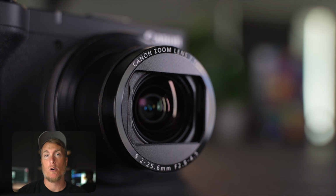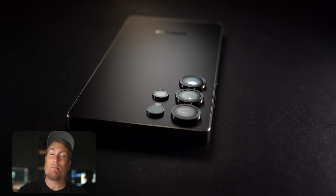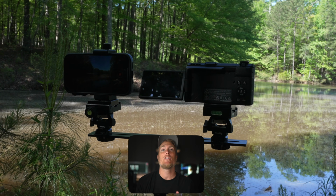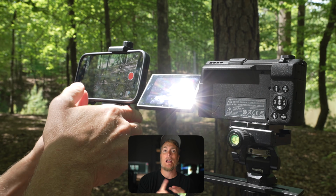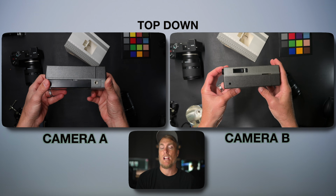The Canon PowerShot V1 is marketed as a powerful content creation camera. But as many of you have said, smartphones nowadays should be making camera companies a little bit nervous. So let's see if that's true. I used both of these cameras as a content creator would to see which one fared better when it came to video and photography. Out of the gate, take a look at this blind test and see if you can tell which camera got which shot.